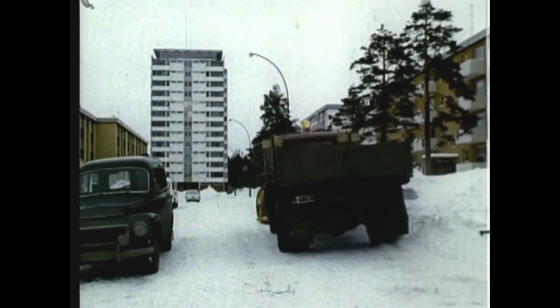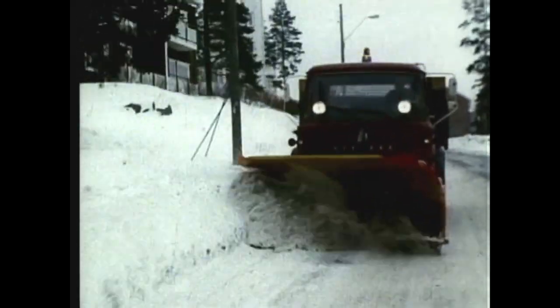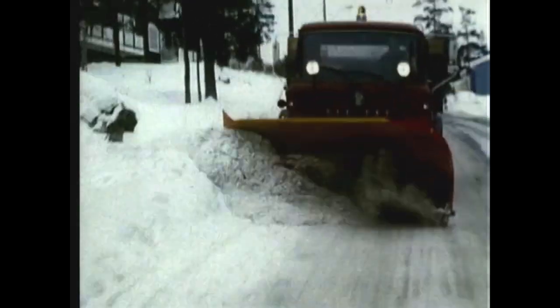The municipal cleaning department responsible for the snow plows in suburban Oslo use their Bedfords for specialized work and test their stamina with ice and snow.